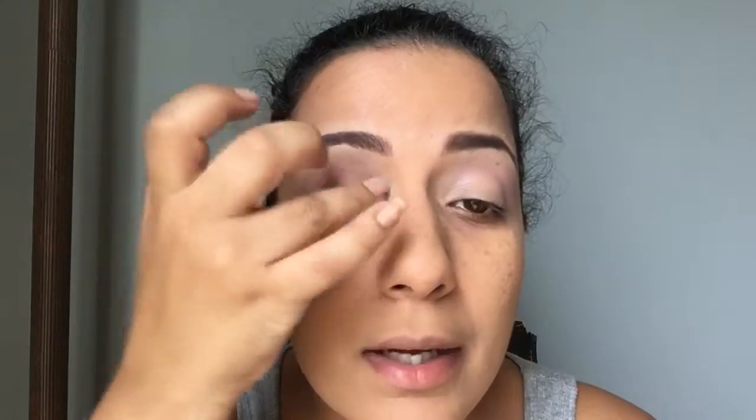All right, so again, I'm using the pink one from that palette, and I'm applying it not in the corner, but in the first part of the eyelids. And I'm only gonna bring it halfway.